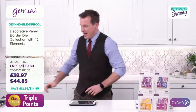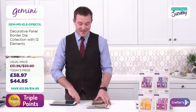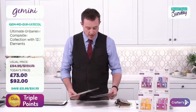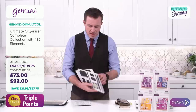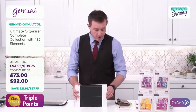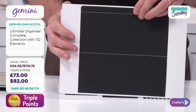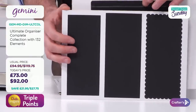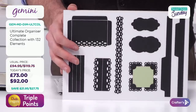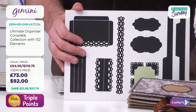You do that. Let's show you the ultimate organiser. This is a set that I've not seen for a very, very long time. I think maybe it was featured recently, but this is all of the metal that you need to be able to create the actual organiser itself. Whether you're going to use this to pop in vouchers or tickets, or literally as an organiser, you've got all of the dies that you need in this collection to make the actual organiser itself.